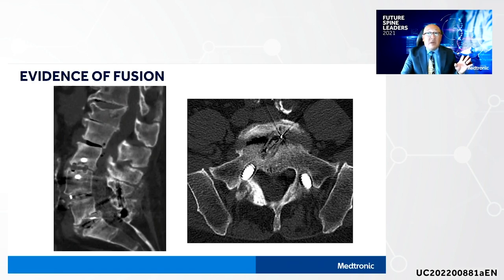Coincidentally, this patient is 3 years out from his L4 to S1 fusion and has no pain and has a full and healthy lifestyle, but he still has some loosening around his screws, which remain stable. I would argue that this is a successful arthrodesis and fusion.